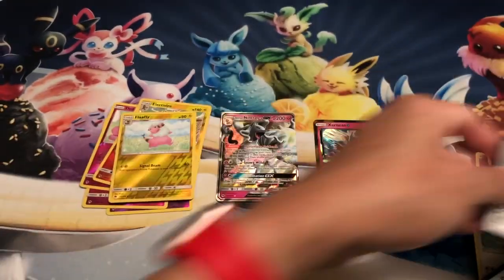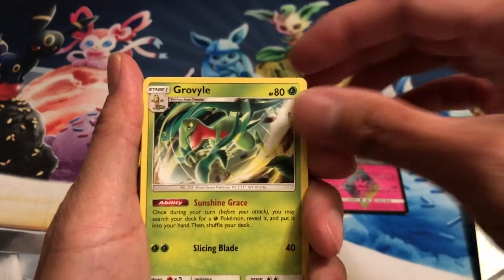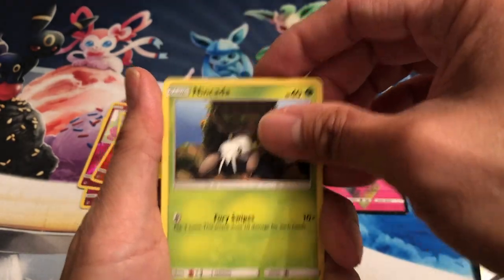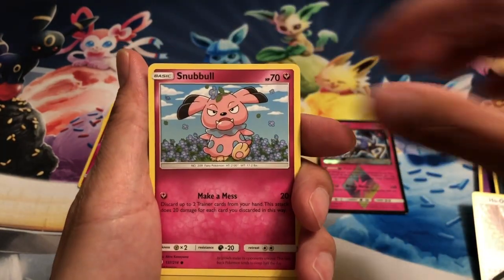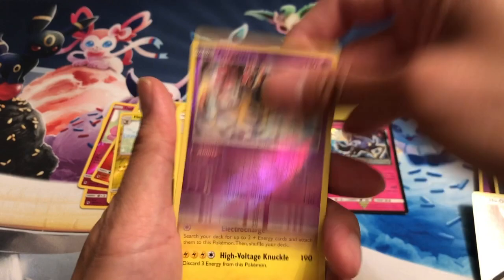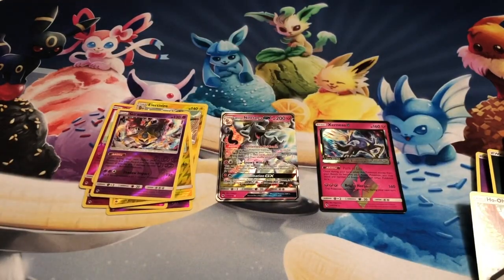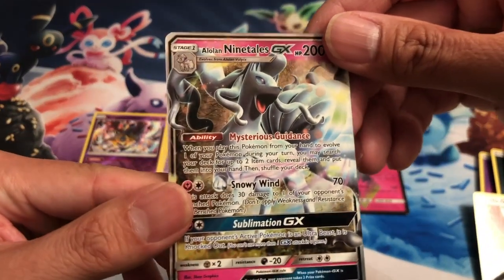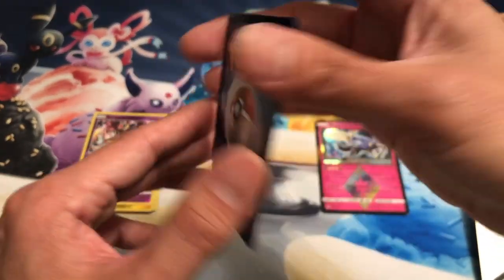All right, so there's the code. All right. Lightning Energy, Grovyle, Adventure Bag, Tapu, Ninjask, Chinchou, Mareep, Marill, Snubbull, Giratina reverse holographic rare, and the last card is an Electivire non-holographic rare. So no luck with this opening, although we pulled this very nice Alolan Ninetales GX Ultra Rare. This is pretty awesome, don't you think?